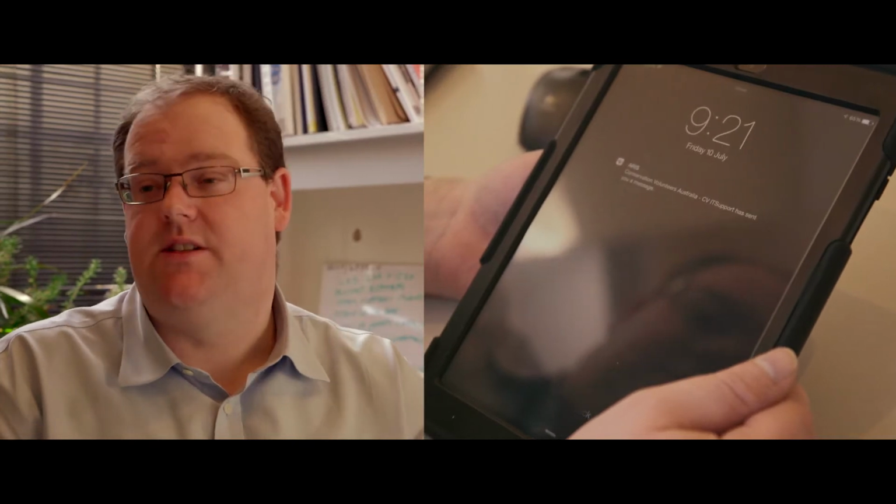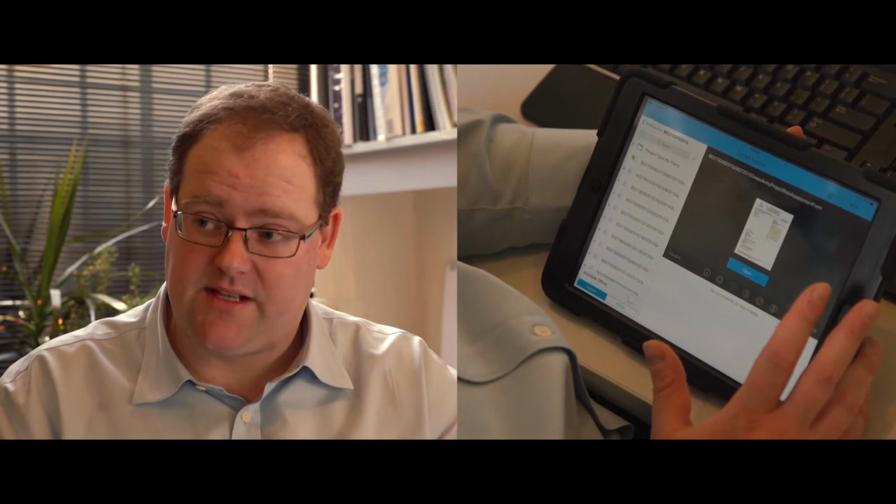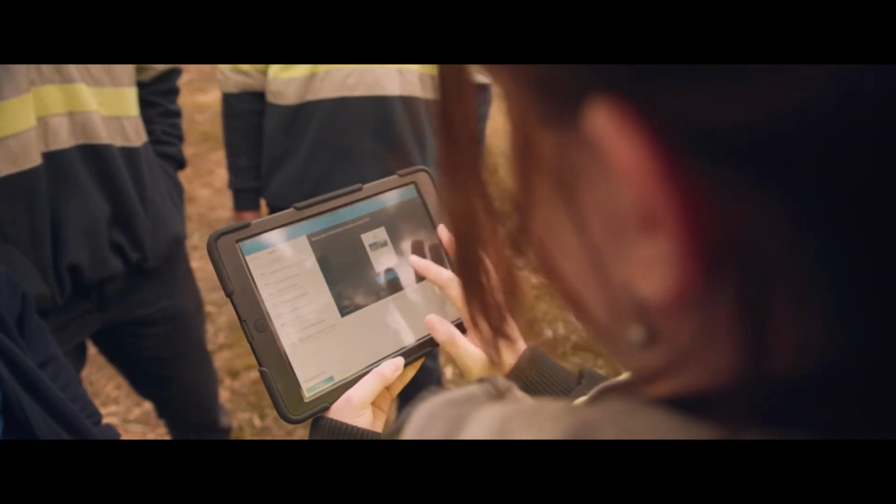So a risk assessment's just come through from one of our supervisors in the field. They've submitted that via the CANVAS application and we've just uploaded it to ARIS, and that's now available to our supervisor out in the field.